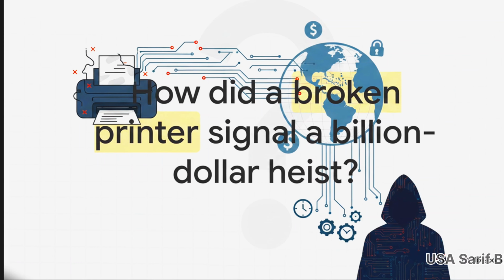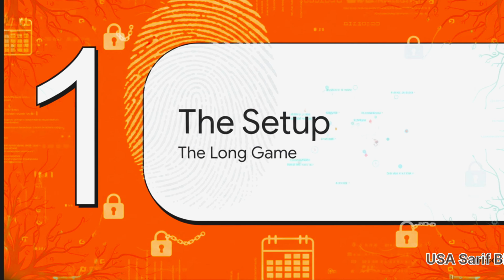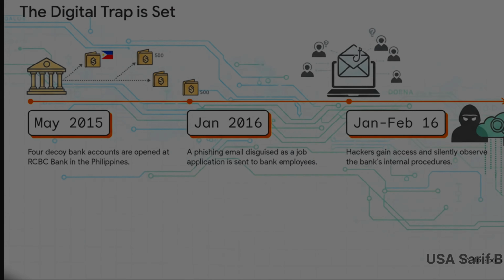Well, to figure that out, we've got to rewind a bit, because this was no spontaneous crime. This was a meticulously planned operation, years in the making. The thieves who masterminded this whole thing were playing the long game. The seeds for this attack were planted almost a full year before anyone in Bangladesh even had a clue their systems had been breached. Let's just walk through the setup.